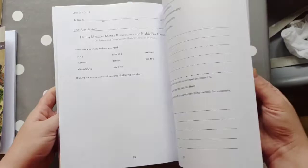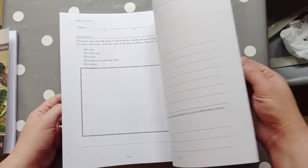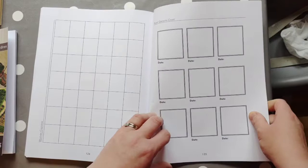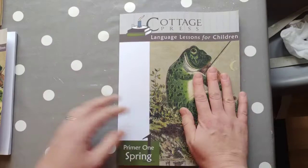I really like the fact it pairs art with classic literature. I really believe in copywork, so I like that it has that in there. And I like the fact it has some grammar and spelling lessons as well. So it has a nice little bit of everything. There are some bits here that it's talking about in the back. It's got a weather calendar and a plant growth chart it referenced. You could either use them as they were, or if you wanted them loose, you could photocopy them. So that's the third term. We haven't printed off our art yet, we're just going to see how we get on to see which ones we want.